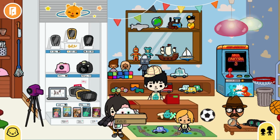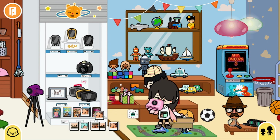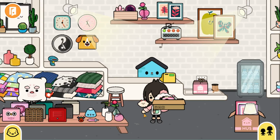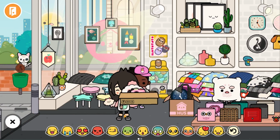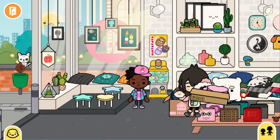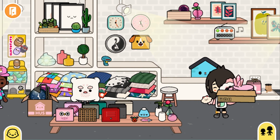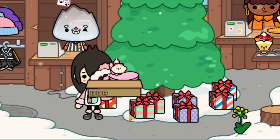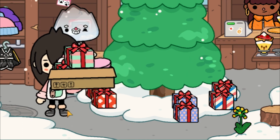Now, if you go to the store, you will find Nari's binoculars. Also, go to the ice skating location and under the tree, you will find two presents that have more of Nari's secret items.